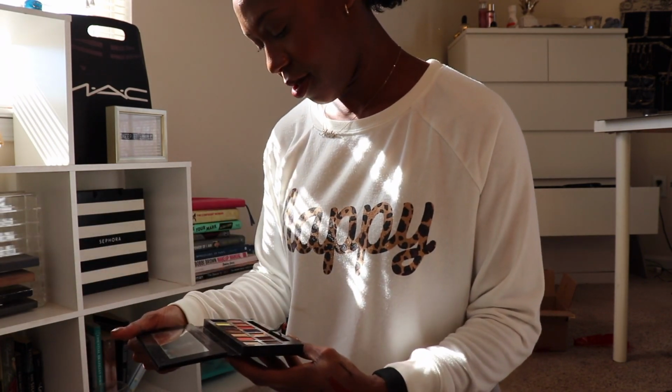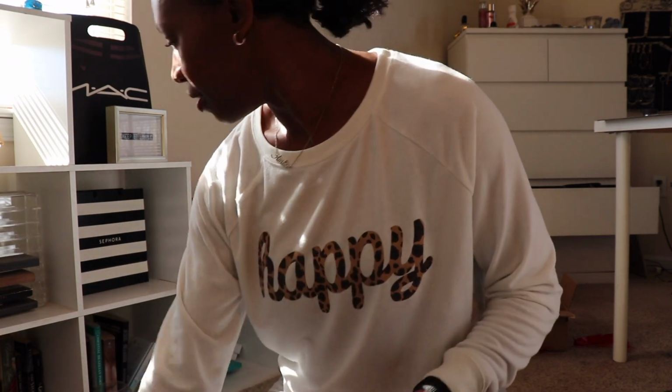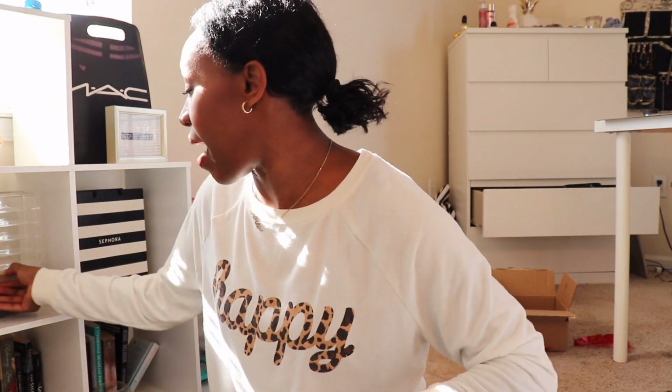Prism. I like Prism. I'm keeping Prism. Subculture. I don't even want to give this palette away because it's so awful. I would just rather stick it in the trash can, but Subculture I can give away. I can't believe I'm parting ways with ABH eyeshadow palettes. I thought that would never happen.